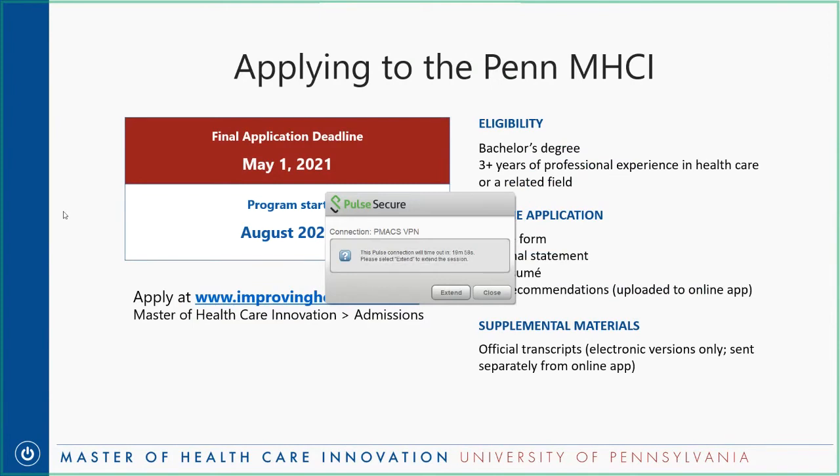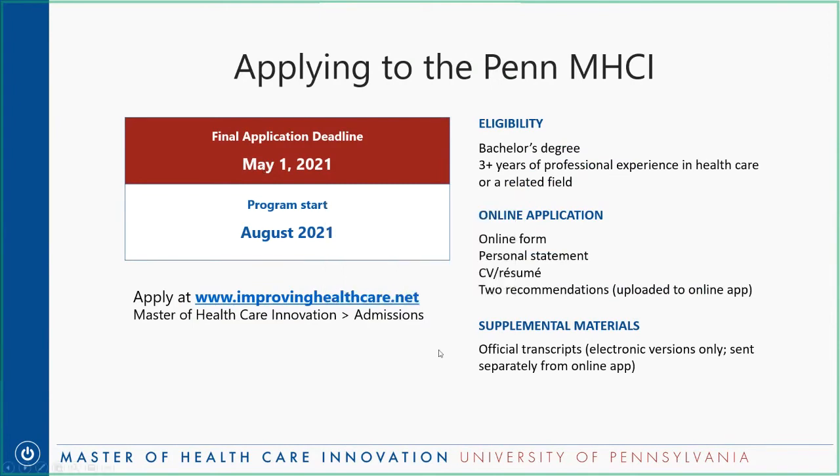There's no standardized test required and no application fee to apply. So once again, that final deadline is May 1st. You should have all of your application materials in by May 1st, including the transcripts and including the recommendation forms. And if any questions come up, you can always contact me.